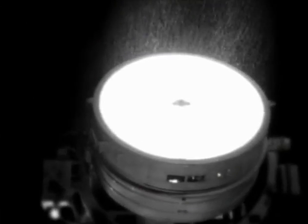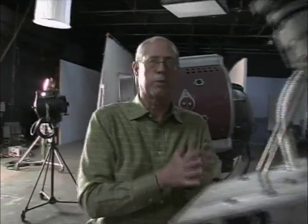These carbons, the positive carbon, lasts for about 30 minutes. And if you didn't time the scene, you had to change your carbon in the middle of the scene, you'd be in pretty much trouble there.